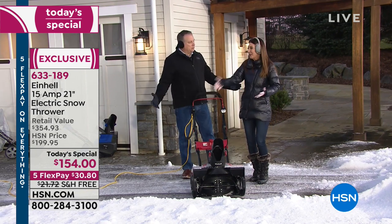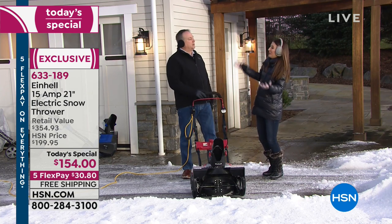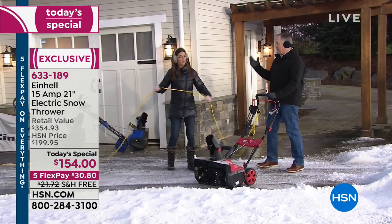And if you've ever been intimidated by snow blowers and snow throwers, I get you. I don't want to deal with the gas. I don't even know how to change the oil. There's so much maintenance I don't want involved. Those flammable liquids in my garage. No. This is so much easier. It really is. You just plug it in and you go. It's simple. It's easy. It's fast. It's efficient. That's the beauty of it.